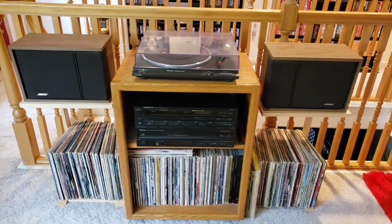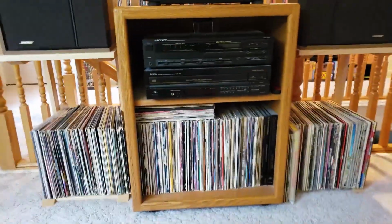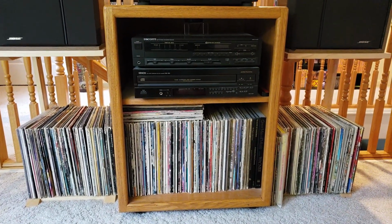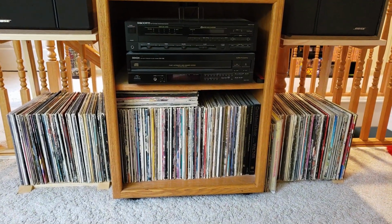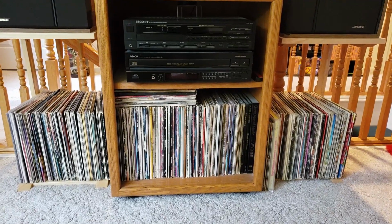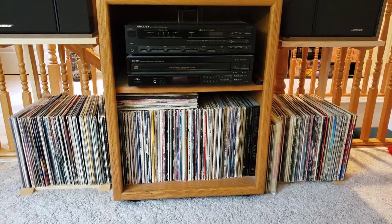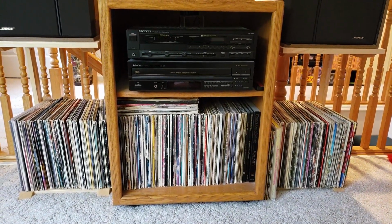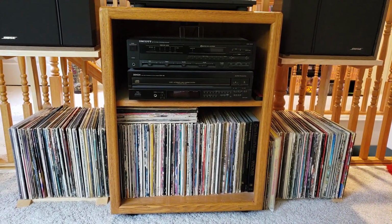Now I pared this down a little bit because I'm running out of room. So I kind of just went through and stuff that I was never going to listen to, that I got in bulk at garage sales, I actually thinned out the collection a little bit. So for the most part, this is like really cool stuff. I mean, I've got like first pressings of Pink Floyd. I've got lots of like blues and classic rock and some hip hop and some classical and some kind of 80s stuff like Michael Jackson and some hair metal, just a good mix of different vinyl records.